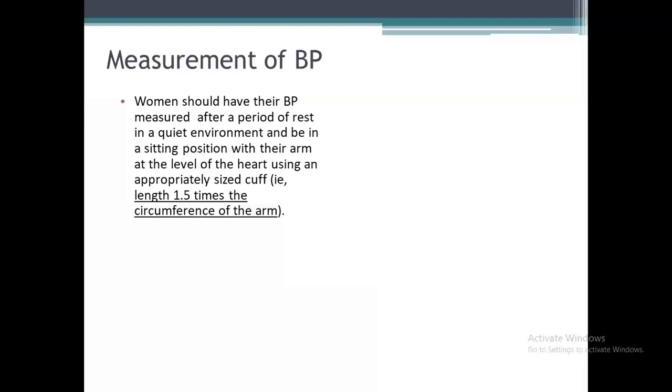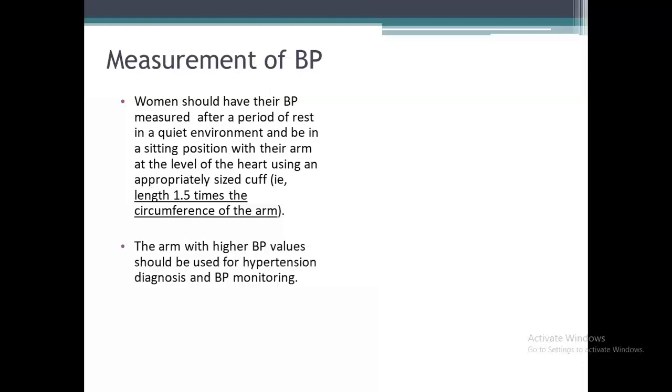What does it mean, appropriately sized cuff? It means 1.5 times the circumference of the arm. The arm with a higher blood pressure value should be used for hypertension diagnosis and blood pressure monitoring. What does it mean? Suppose we measure the blood pressure on the right and on the left arm, and the blood pressure on the left arm was higher than on the right. We should rely on the left arm measurements, and we follow the patient on the left arm measurements.